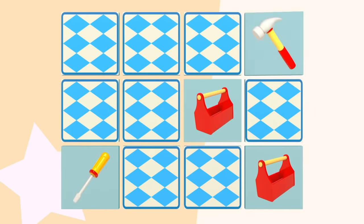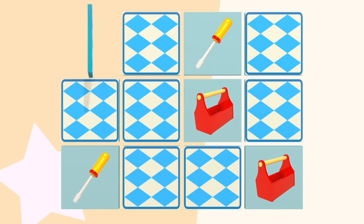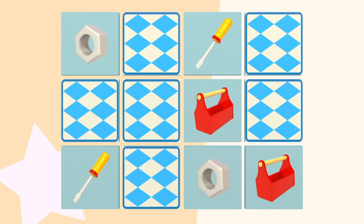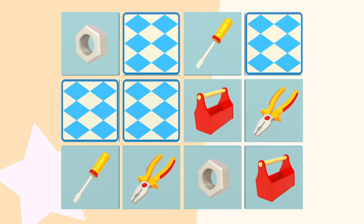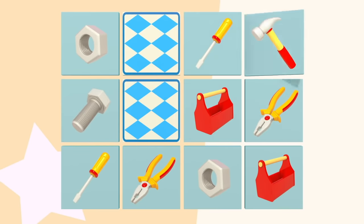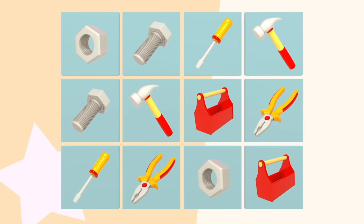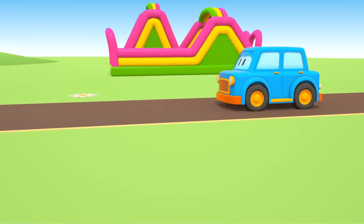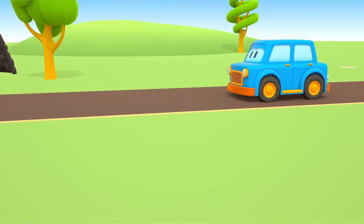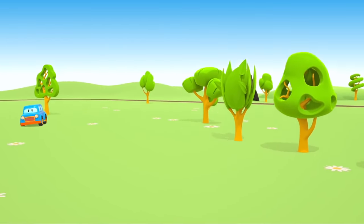Toolboxes. Screwdrivers, nuts, pliers, bolts, hammers. Here comes Max. Thank you.